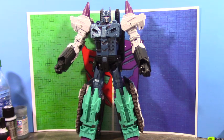I wish I could display it on the back of the wrecker shelf, but how I have everything arranged, this thing could literally not fit at all.